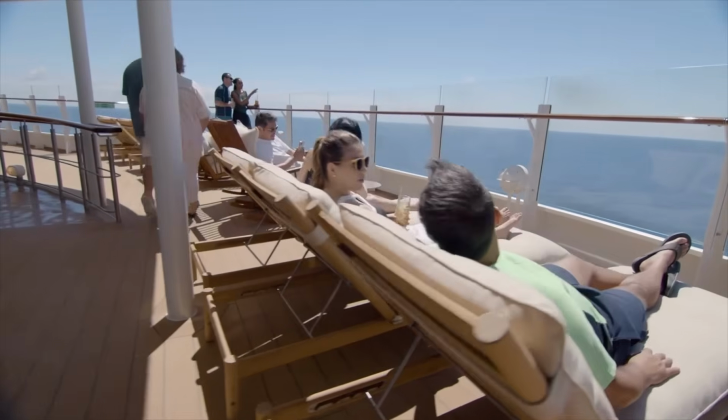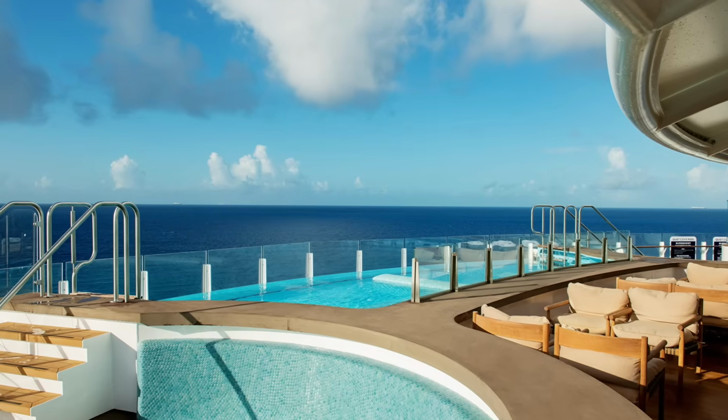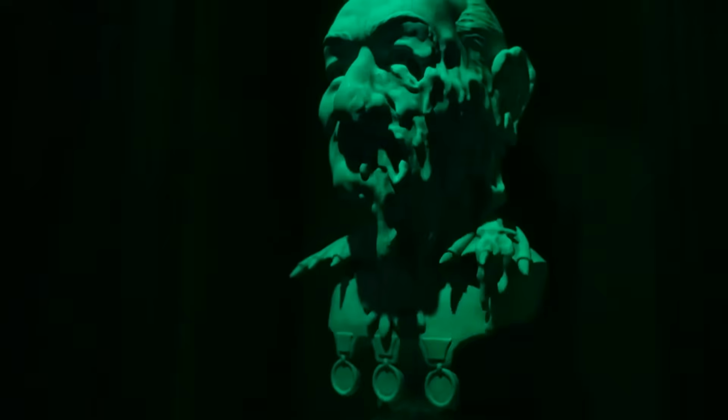Now, we know a Disney cruise is not just for kids. This is no exception. As a matter of fact, I think Heroes and Villains might be more for the adults than any other ship.